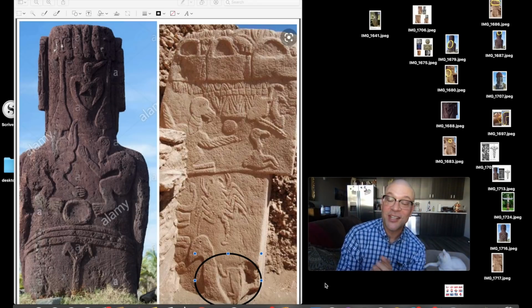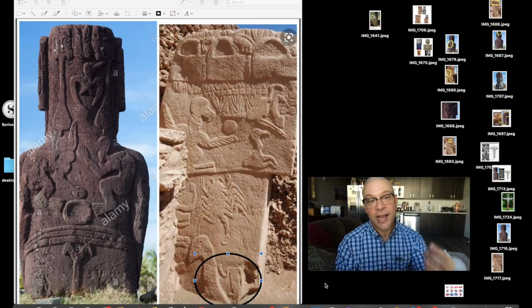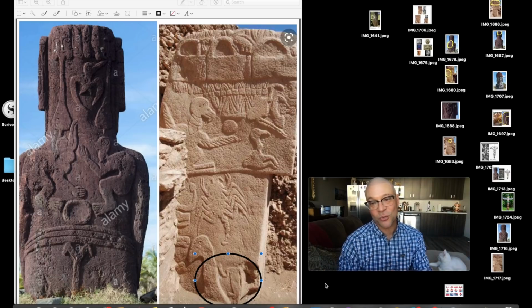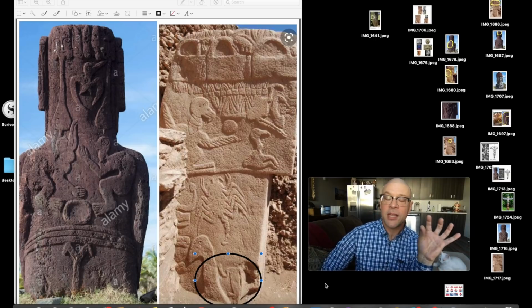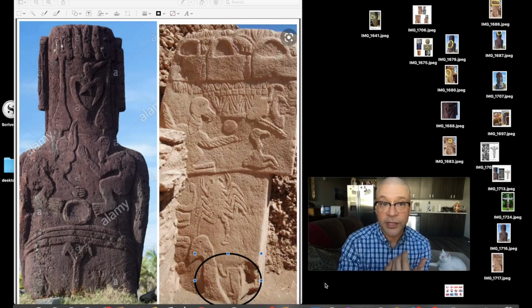I'm a little nervous. I am making a video because I feel like I have made a scientific discovery, and like so many others who feel that way, I wanted to share it with the world. I have discovered the code that cracks the Gobekli Tepe Easter Island connection, and I'm going to show it to you on here.